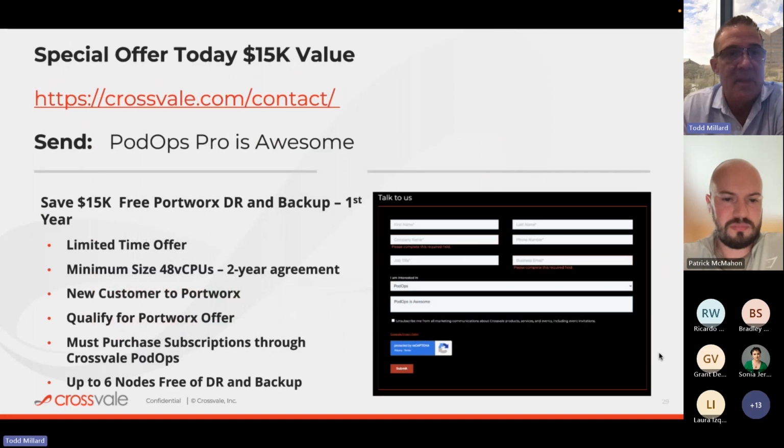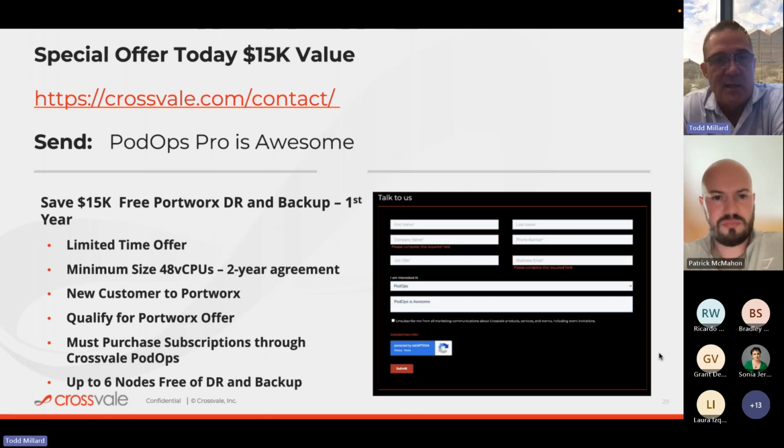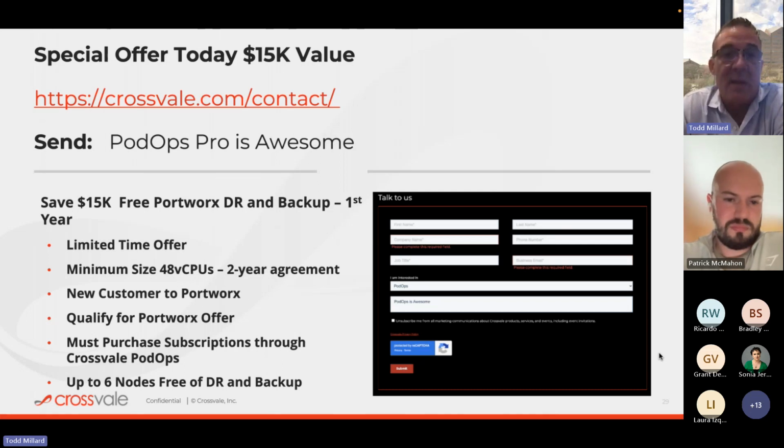Much more cost effective with a team that this is all they do. They specialize in this. There's a special offer today also. If you go to crossvale.com and go to the contact sheet, which here's the link to it, and say PodOps Pro is awesome. Send that to us and we'll get you signed up for $15K in free Portworx work.